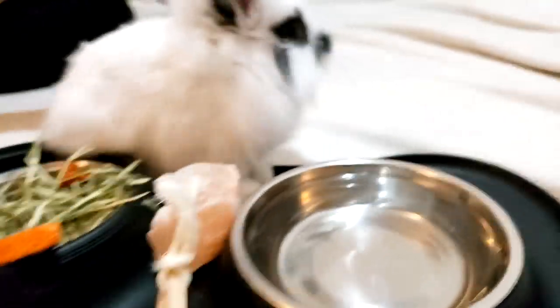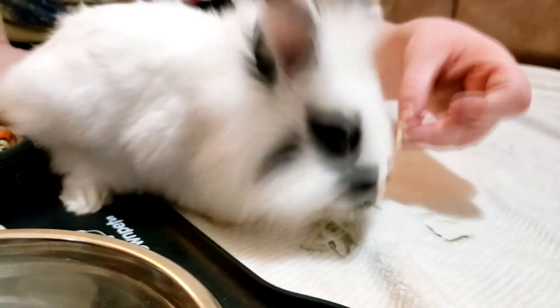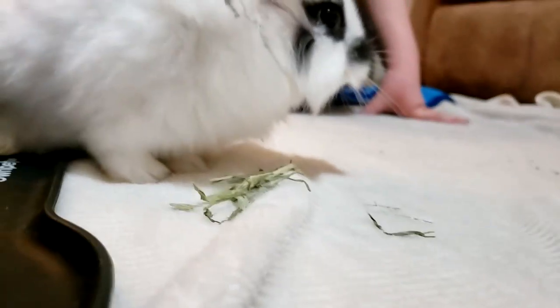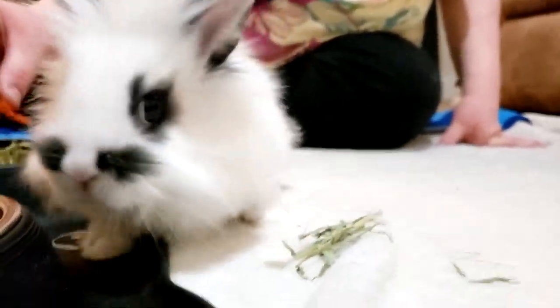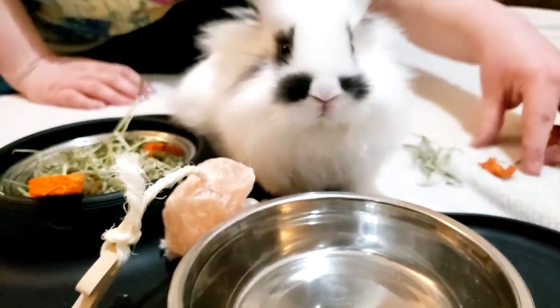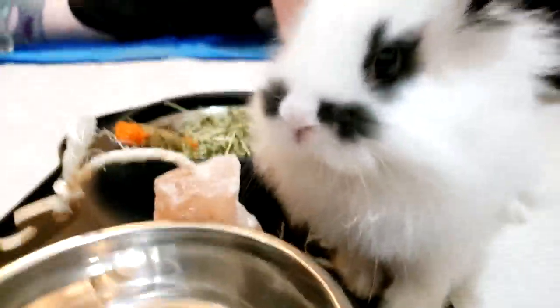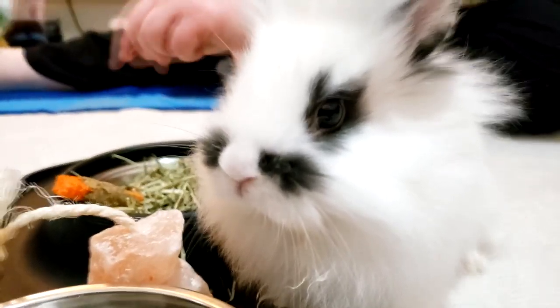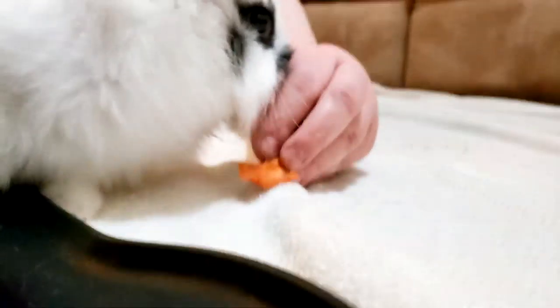You want some of this Timothy hay? You want some Timothy hay? Here. Can you smell it? You want some? You smell this? Look, it's a carrot. Yes, the carrot. Yeah.